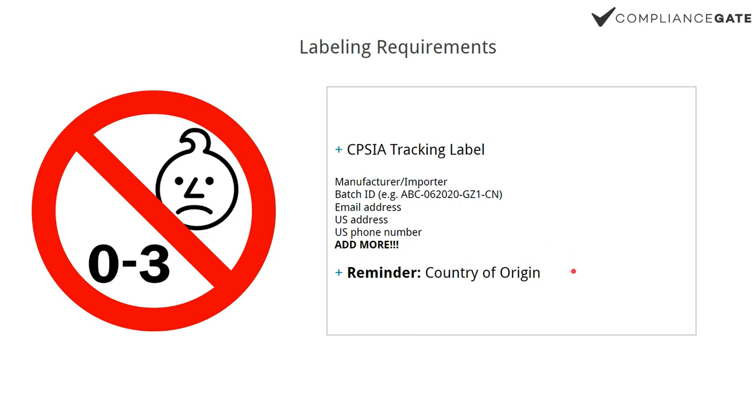And a reminder, it's not part of the CPSIA, but pretty much everything sold in the US must carry the country of origin: made in China, made in Vietnam, made wherever.